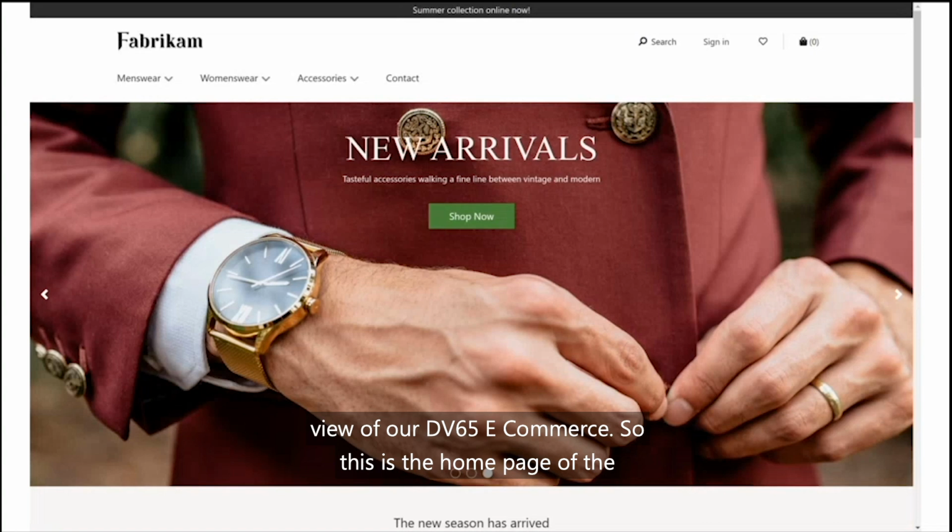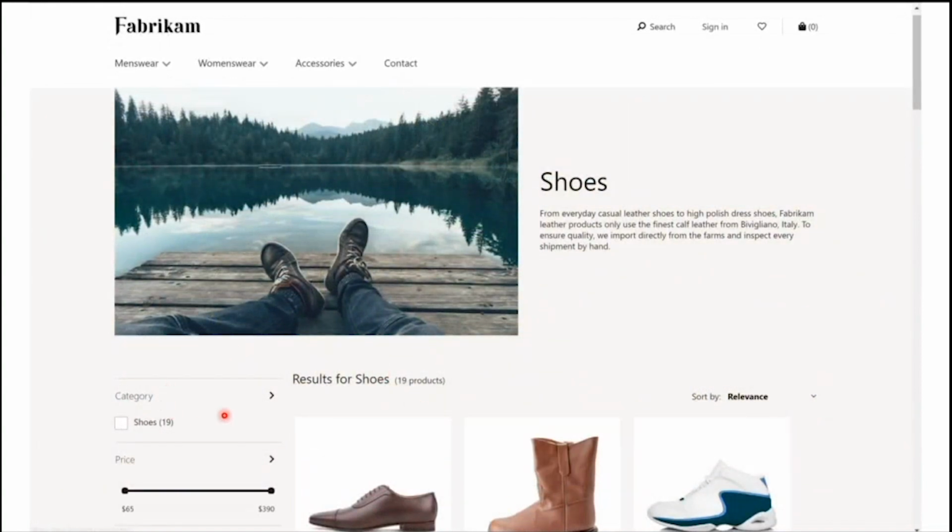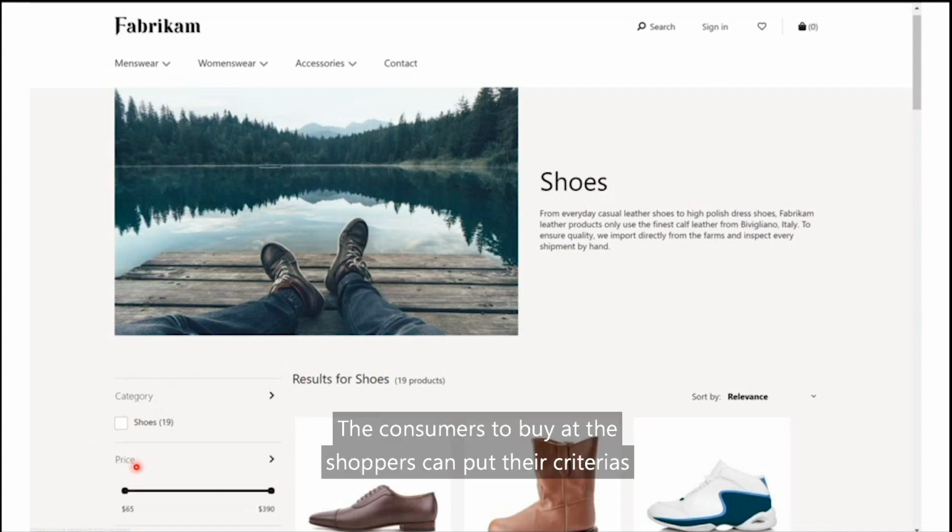So this is the homepage of the e-commerce site. Then you have the product details page. The consumers, the buyers, the shoppers can put in their criteria here so that they can filter and search for their desired products.